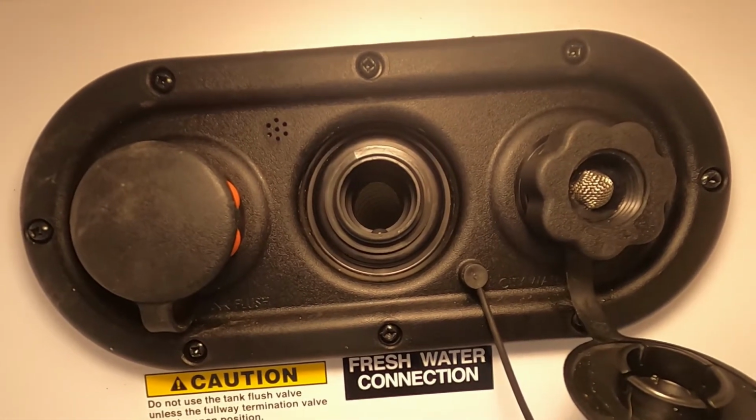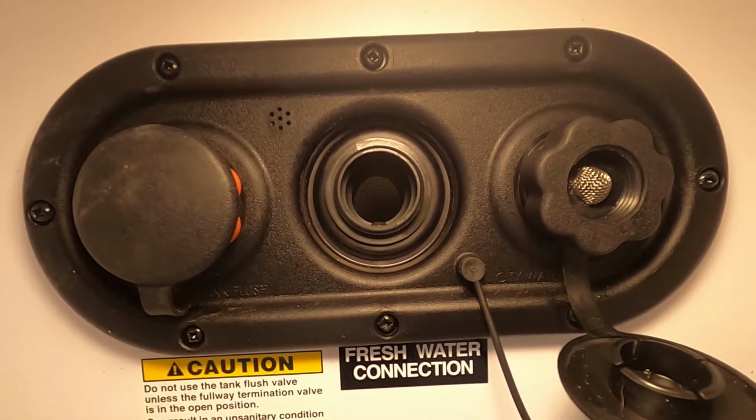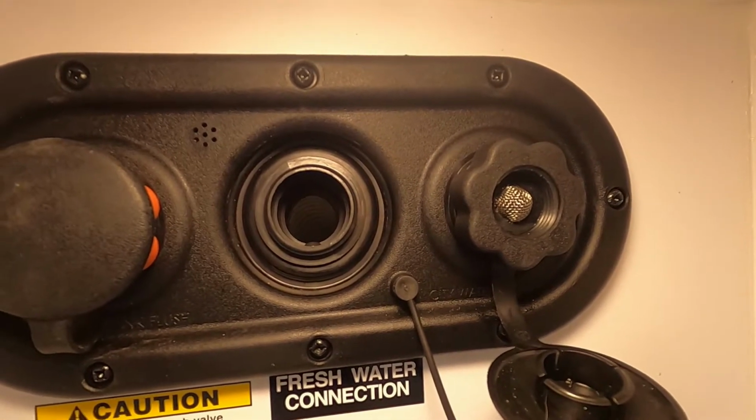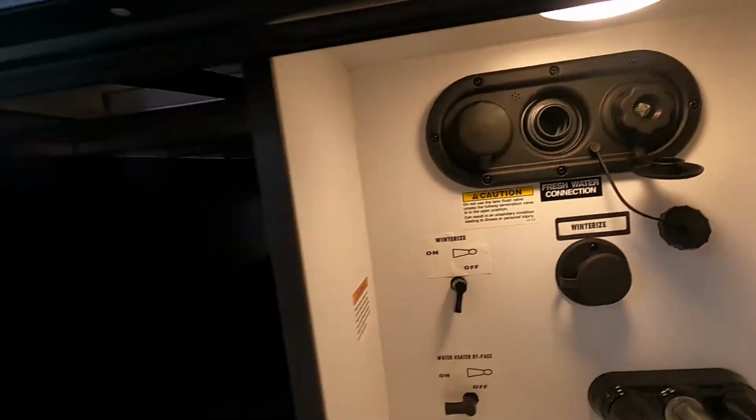Now just remember, when using your potable water is when you're going to want to turn on your water pump inside. Don't turn on your water pump when using city water. That's already pressurized. Alright, we're all set up to camp with water and power. Let me go ahead and walk you around the rest of the unit here.